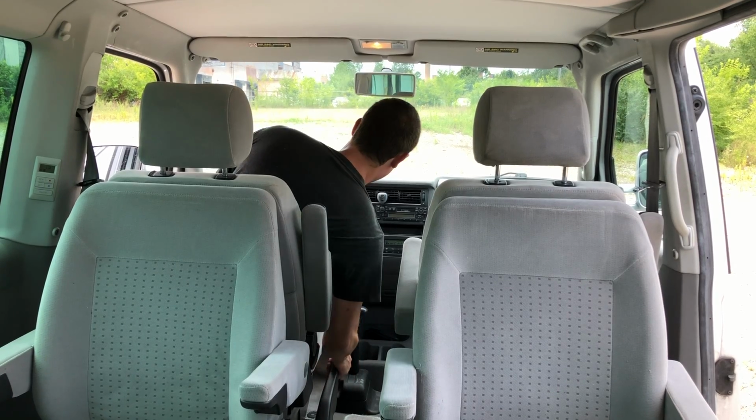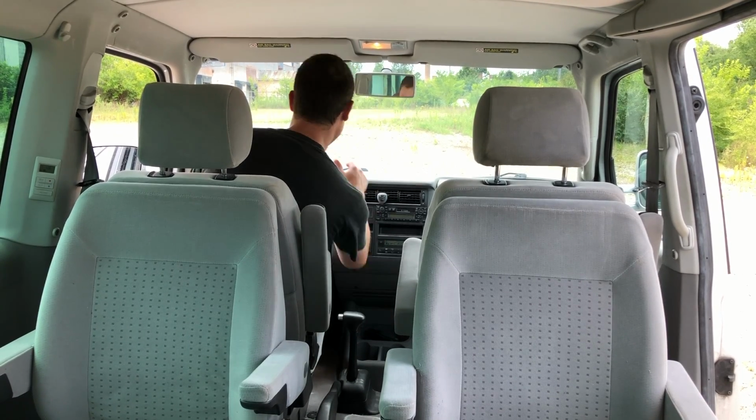Once the engine is started, I like to do some light stretching before I take off the parking brake and put it into gear. And that's so I don't pull something when I have to reach all the way down here to disengage the parking brake, and then move it from P to D. And we're off.